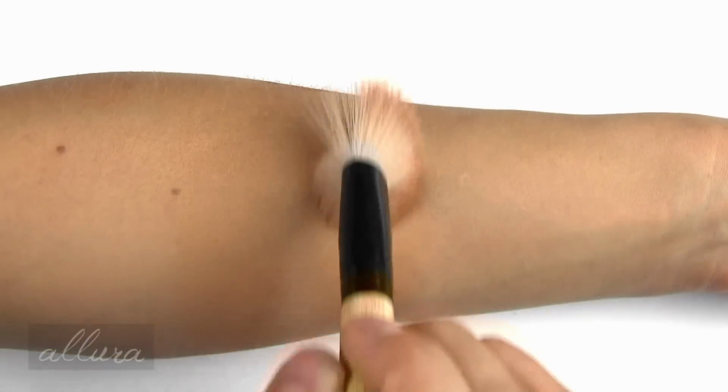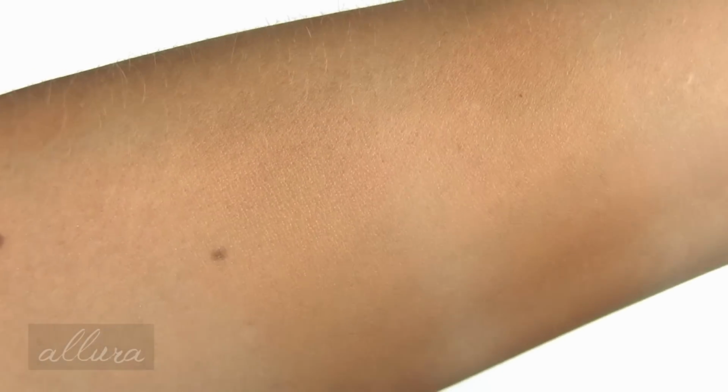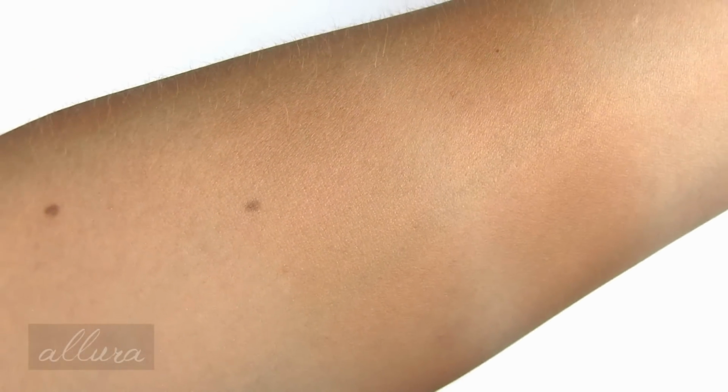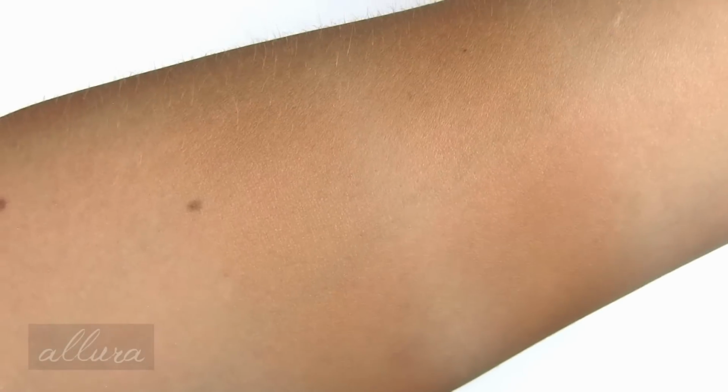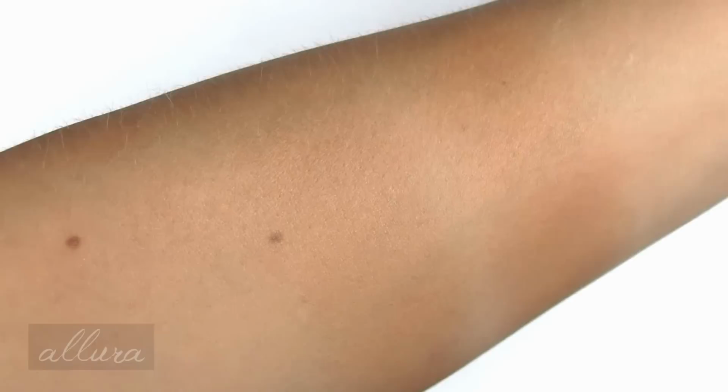The Queen's Land shade is definitely more yellow based. Like I said, the shimmer is pretty subtle, so you might be able to get away with using this maybe as a contour if you are not under bright lights.